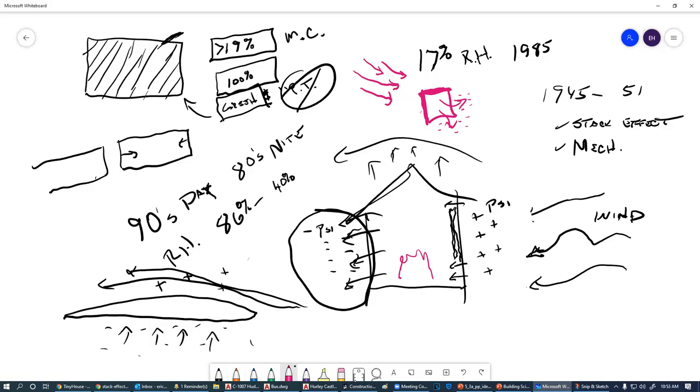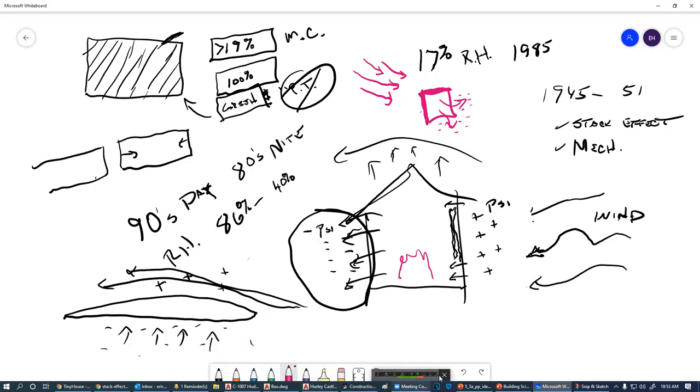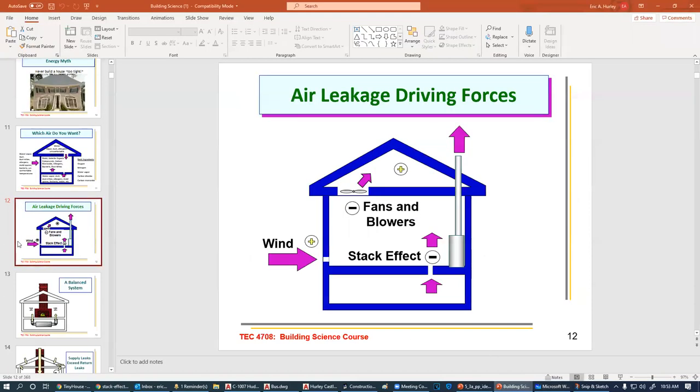Wind does funky things to a house and can cause all sorts of mayhem and problems on the house.